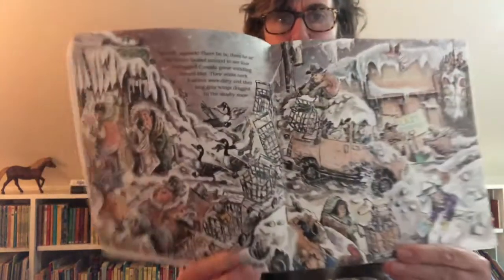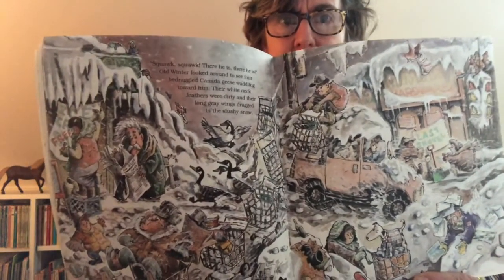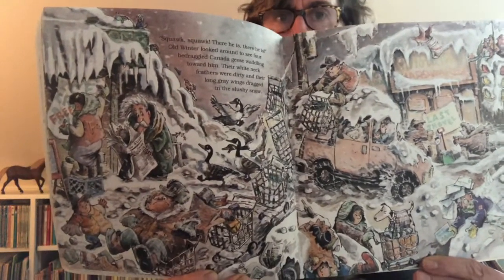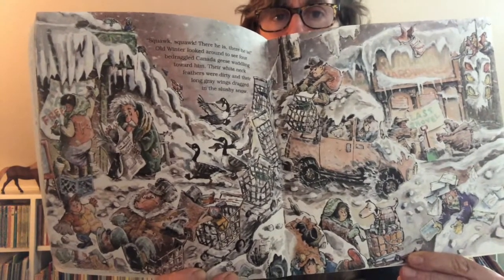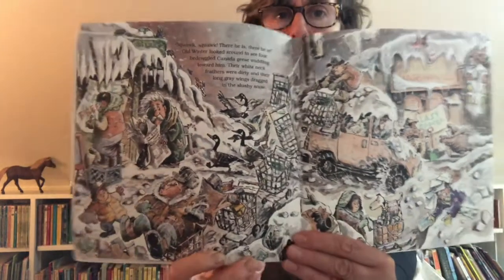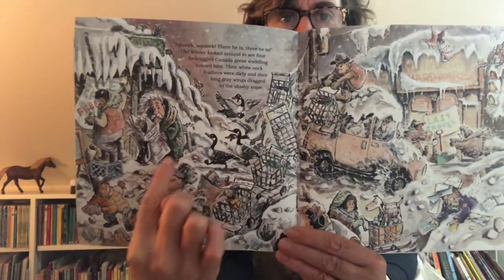So here's everybody shoving around through the snow, and the cars and the shopping carts. And do you see the geese? Look closely. Do you see the geese? Do you see Old Man Winter reading the newspaper? Here's Old Man Winter in the newspaper, and there are the geese. And they want to come talk to him.